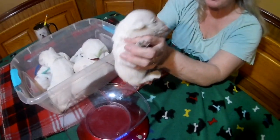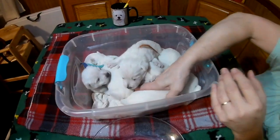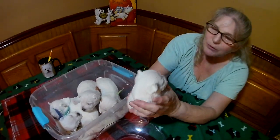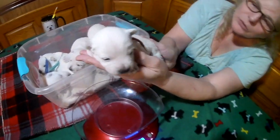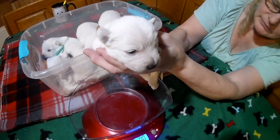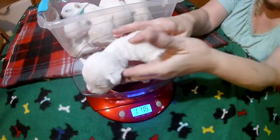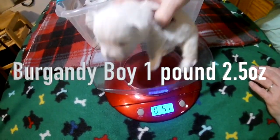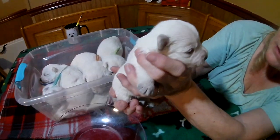We've got one more, Burgundy. He's like, I'm trying to sleep. I think you're going to be the smallest one. A little polar bear. Burgundy was 13.2 ounces last week. And he is 1 pound, 2.5 ounces. I think he's the smallest.